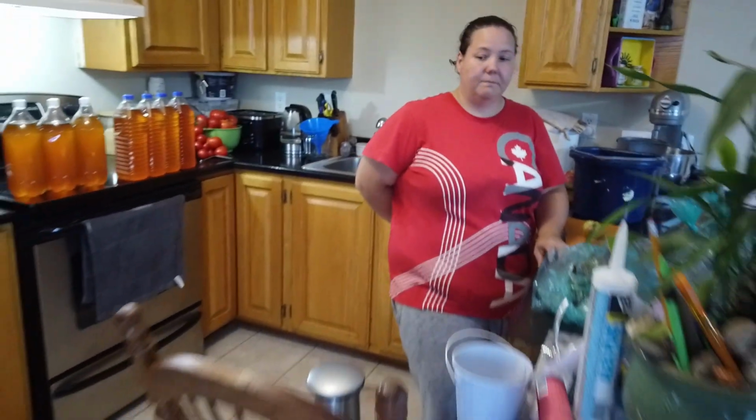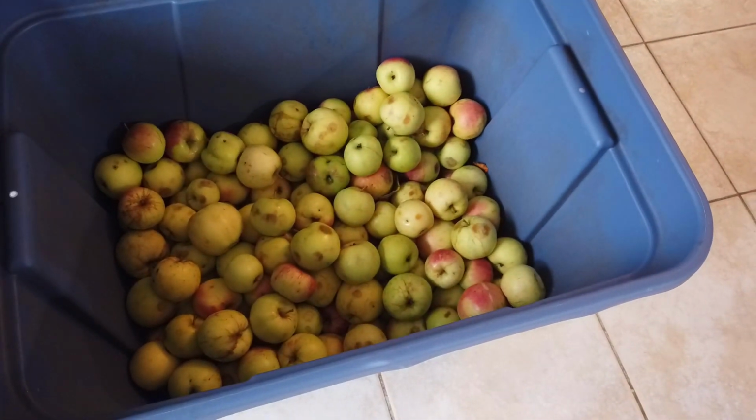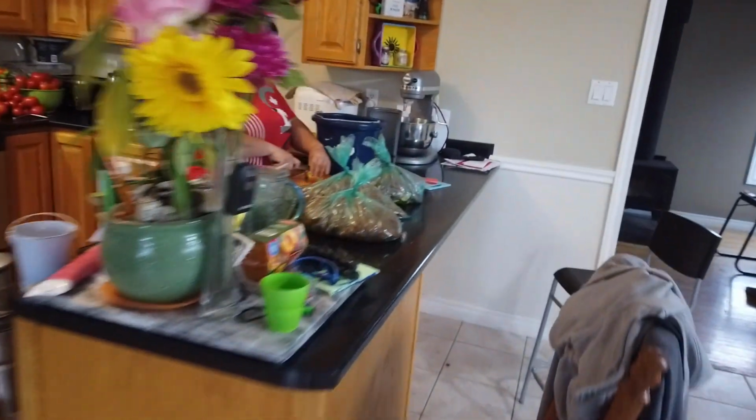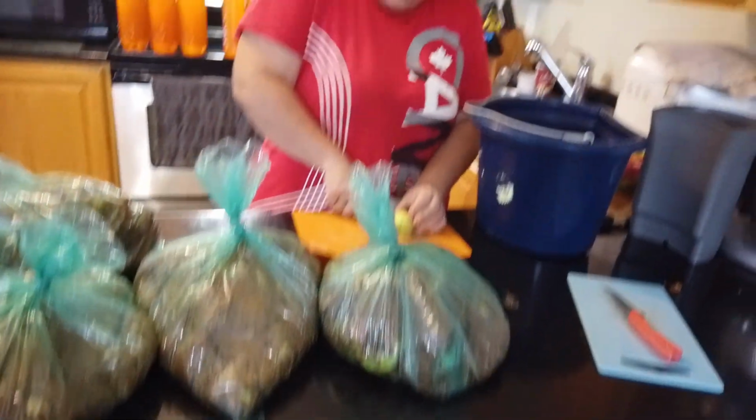Exactly. And this is what we've got left for apples out of the bucket. Yeah, there's still a lot. It's just a little under half full. But we did a lot today in 4 hours. Yes, we did. But now we have to go.